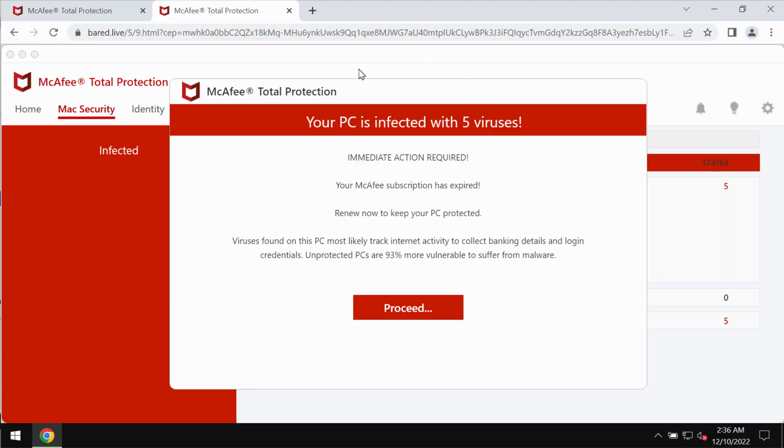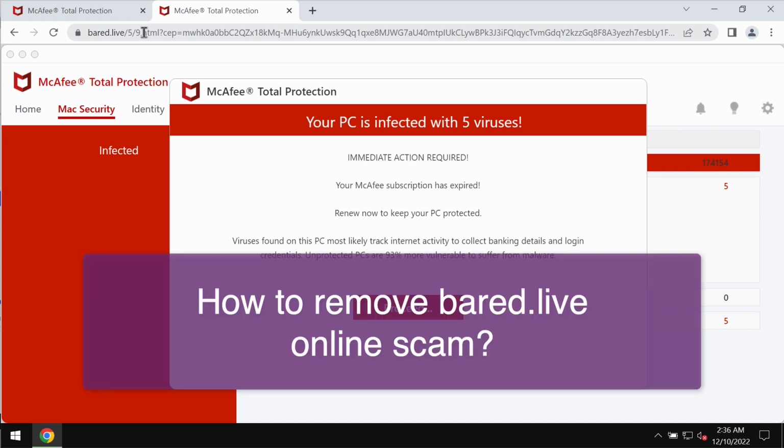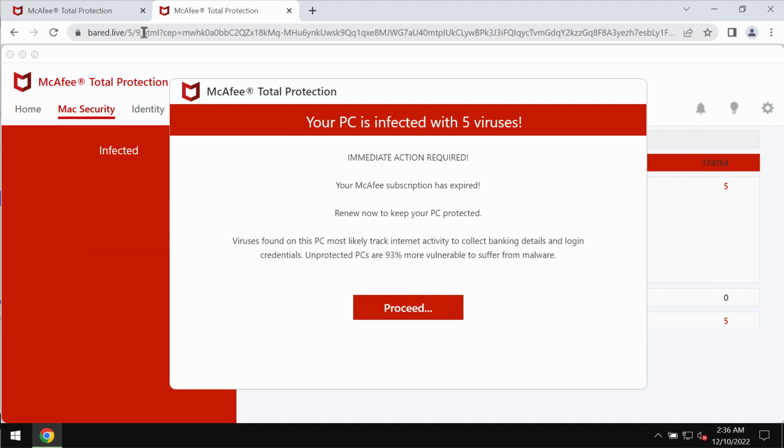Ladies and gentlemen, my video will help you to get rid of these scary pop-ups that are coming from the site Bared.live. This site Bared.live is absolutely fake. It displays fake security alerts.